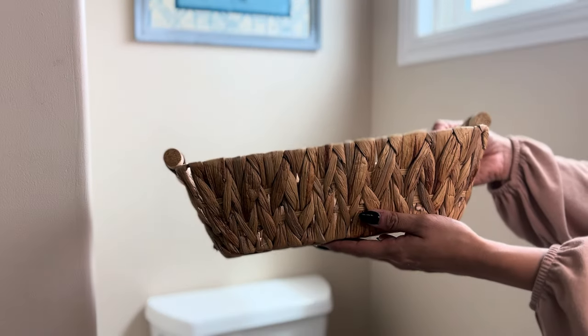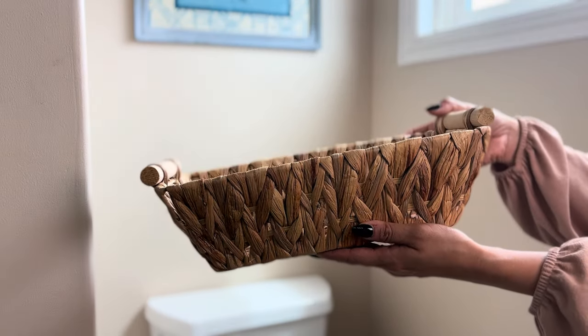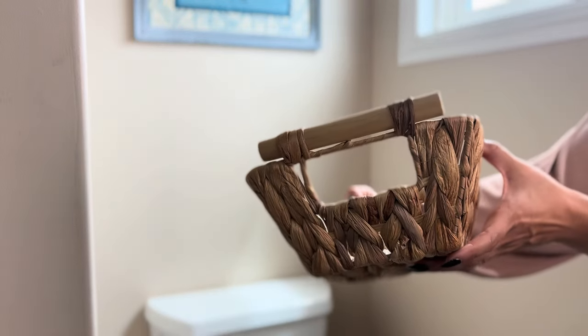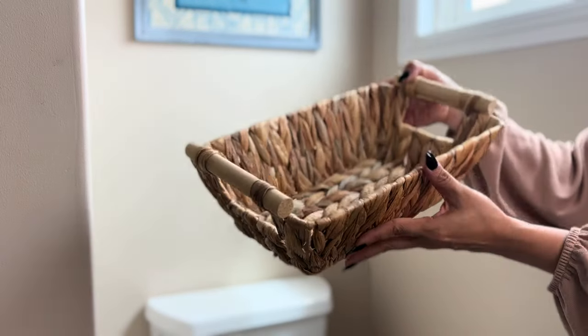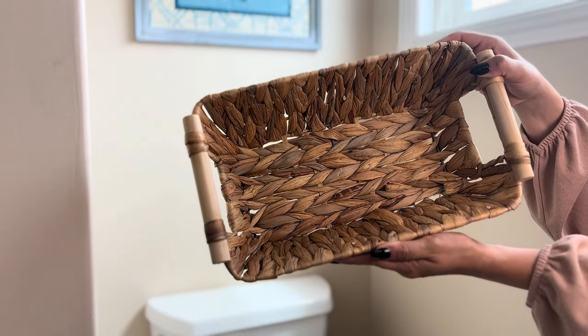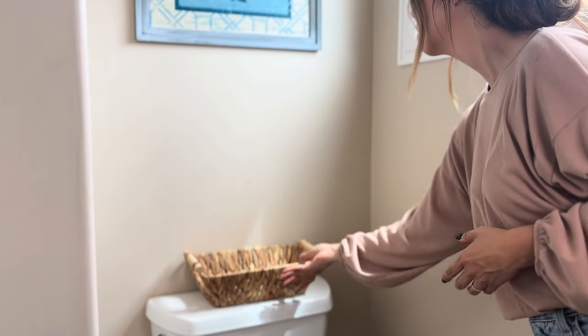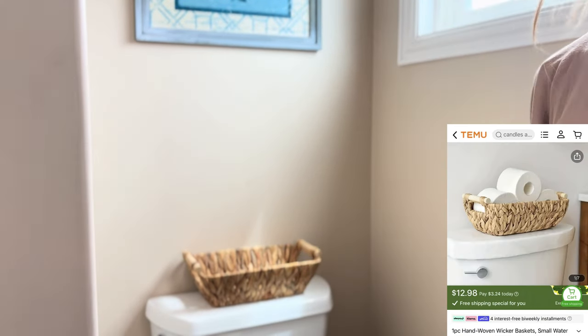Behind the toilet, I wanted to add something to hold the toilet paper, so I picked up this wicker basket. And wicker to me is just the epitome of a bathroom. You see it all the time. It adds warmth and texture. And this one was really cute. I like the little bamboo handles. I like the shape of it. So like I said, I'm just going to place this behind the toilet and add some toilet paper rolls to it.